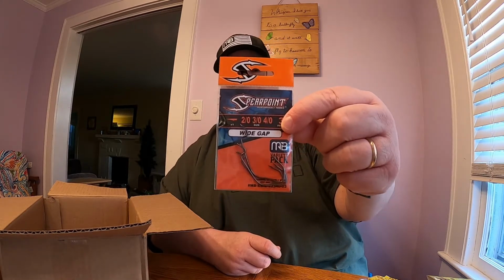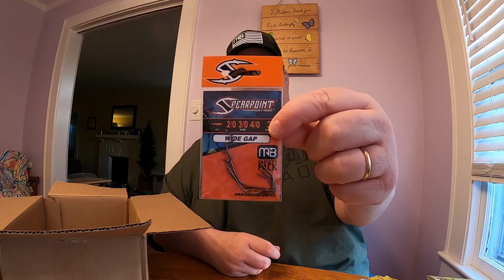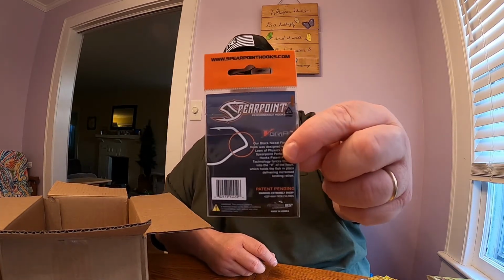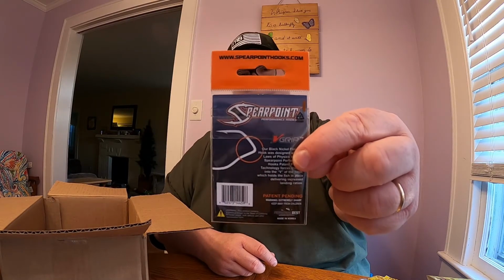All right, the last thing in the box here, again, this came in a Monster Bass box this month. This is the Spear Point wide gap hooks. This is the 3-pack. It's a 2-aught, a 3-aught, and a 4-aught size. I've told you about these hooks before. They're not your standard hook that looks like a J. These have the little bend there where it's supposed to make the fish stay on the hook rather than spit it out when it's flapping around on top of the water.